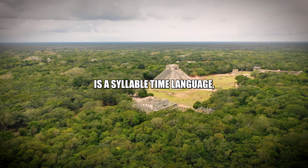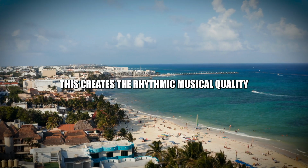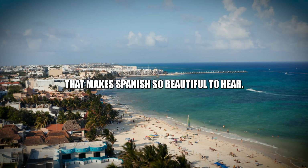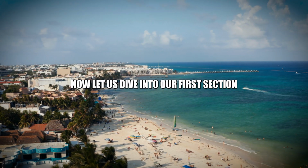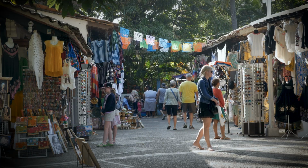Additionally, Spanish is a syllable-timed language, which means each syllable gets equal emphasis. This creates the rhythmic, musical quality that makes Spanish so beautiful to hear. Now let us dive into our first section and start building your Spanish vocabulary.